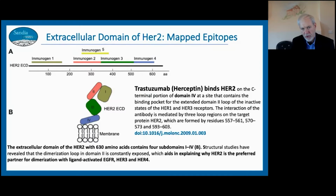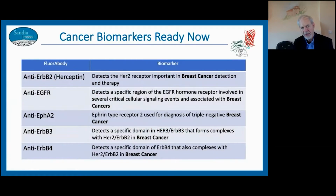Domain 4 is where trastuzumab, Herceptin, binds. Cancer biomarkers ready now. Notice that they're all ERBB2. ERBB3, a specific domain interacts with the HER2 breast cancer. ERBB4 interacts with HER2. There's ways you can do FRET. There's a way you can look at how things are doing combinatorially. There's a lot of ways that we can change breast cancer diagnostics.